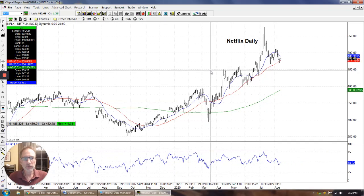We talked about Netflix. We had in our Smart Options Seller, in our newsletter, the Vertical Spread Trader, we sell put option credit spreads. We had done a put option credit spread on Netflix back in June. We talked about this June 10th. We sold a put option credit spread, had been hugging the 50-day moving average line here, this red one. The blue line is the 20-day.